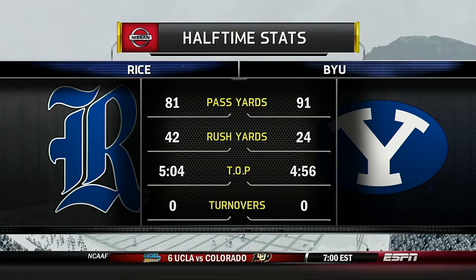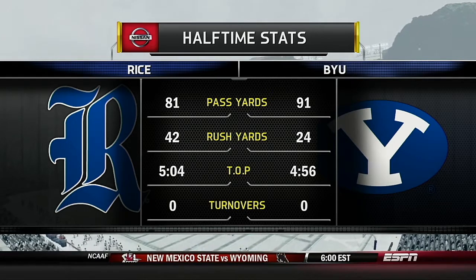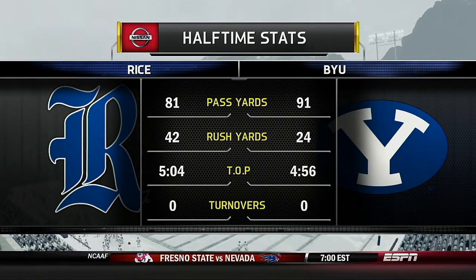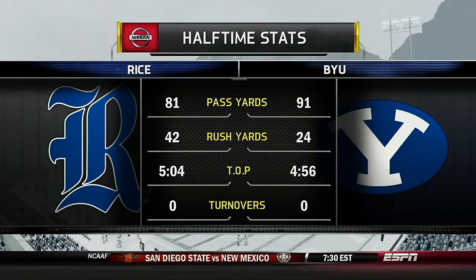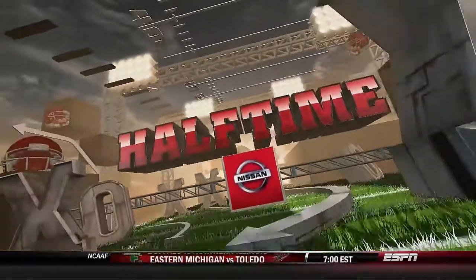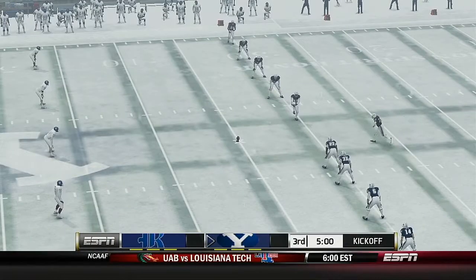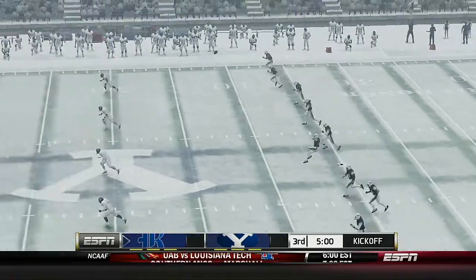David and I will be keeping an eye on your game and everything else going on in the country here in our palatial and comfortable surroundings in the studio. The best seat in the house belongs to Brad Nessler and Kirk Herbstreit. Great first half. Hopefully the second half's as good.